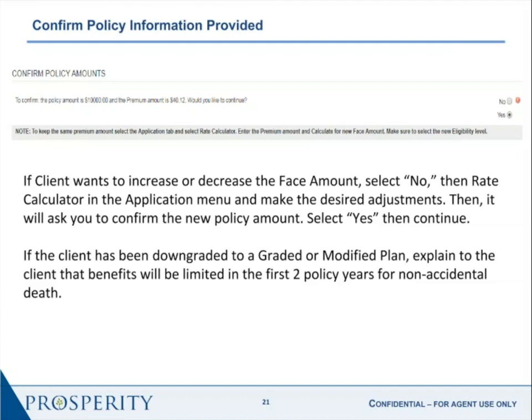It also gives you the option to go in and reduce the face amount if that happens to help meet their budget. So all that can be done here at the point of sale. There would not be any amendments required after the sale. So this makes it a really clean and paperless process.